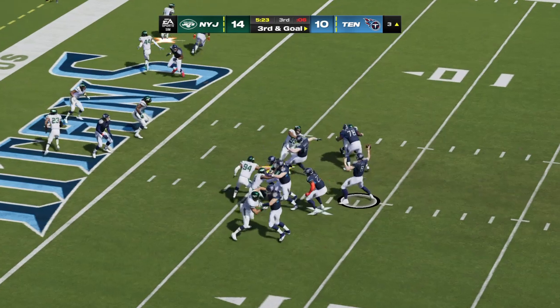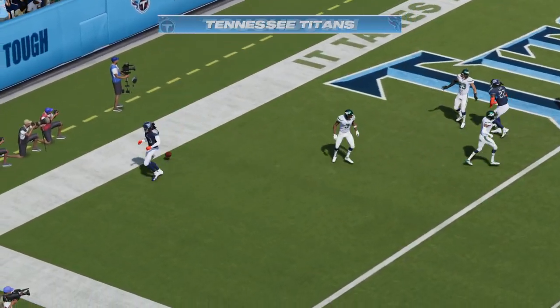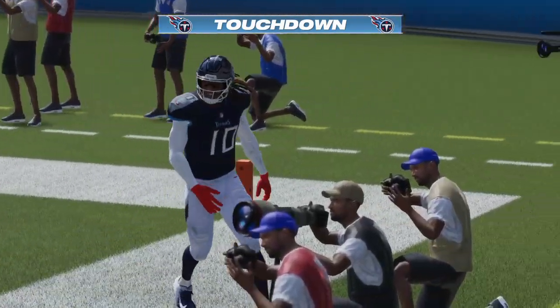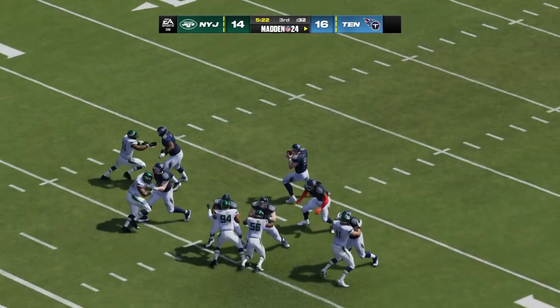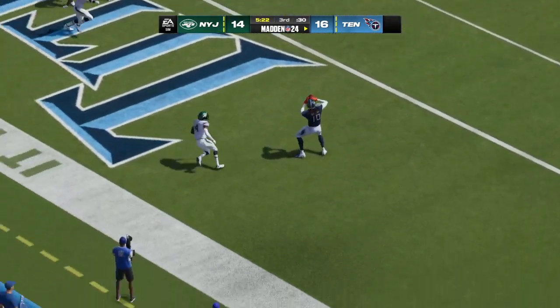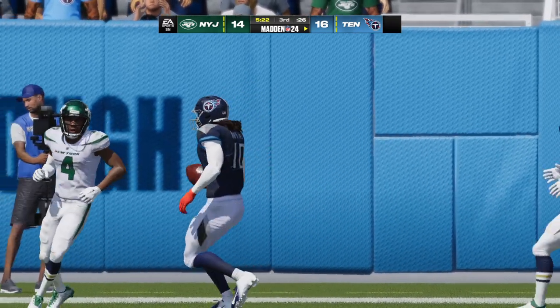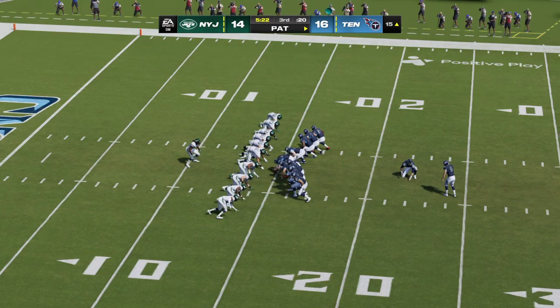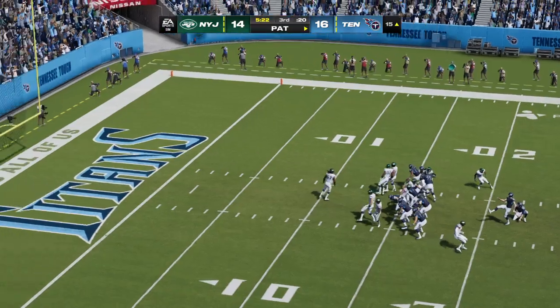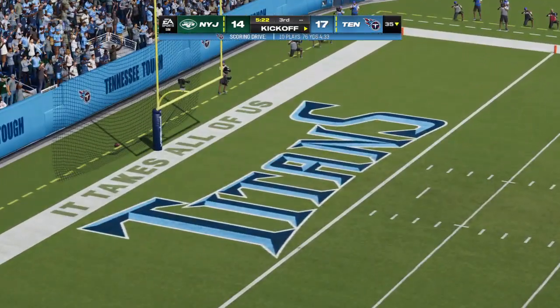Third and goal. Here's Levis. Got a man, and it's taken in for a Titans touchdown. DeAndre Hopkins from 3 yards out. And the Titans have taken the lead as they go right down the field and score on the opening drive of the second half. On for the extra point is Folk. It's good, and they'll take a 17-14 lead.